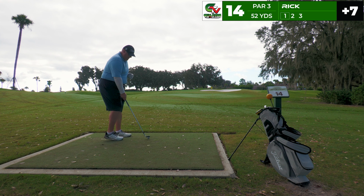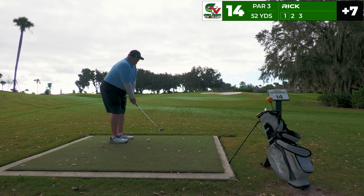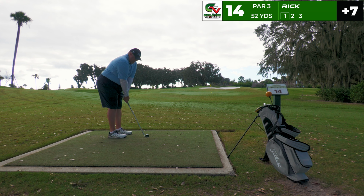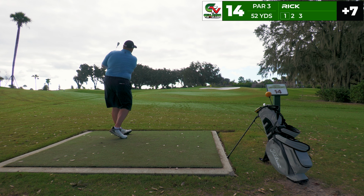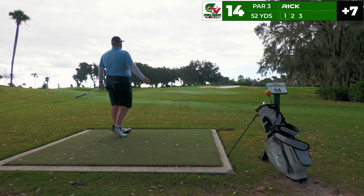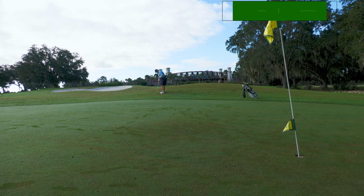Same situation, 52 yards. This is also a sand wedge. I want to hit that little nipper because it's up tight. The flag is up front. There's not a lot of green to work with in front of it. So I want to hit a low launch, high spinner. So that's what I'm going to try to do. And I played it like a pro. Yes, nice, real good. Rolls to the back side of the green, but what are you going to do?